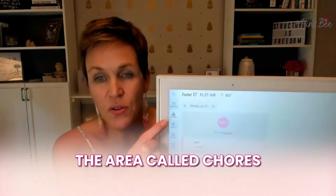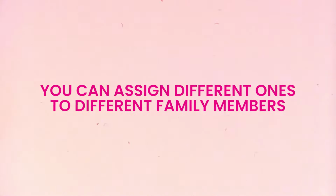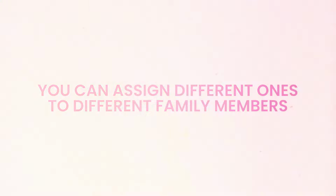My daughter is of an age that we are personally not using the Skylight Calendar for her responsibilities around the house or contributions, as we like to call them. But if she were younger and I'd had the Skylight Calendar, I absolutely would have leveraged this. Now, what's really fun is that you can assign different, in the Skylight Calendar, they're called chores. You can think of them as responsibilities, contributions, etc. You can assign different ones to different family members, and they're always going to be associated with their core color.